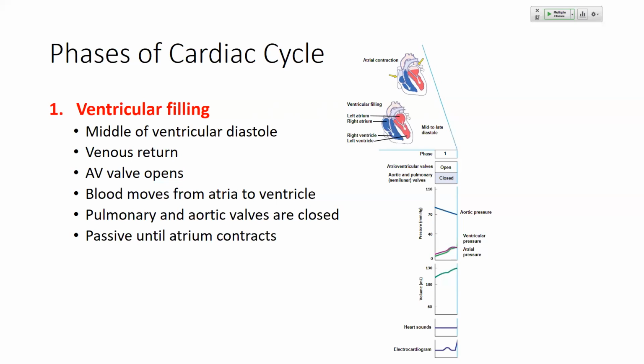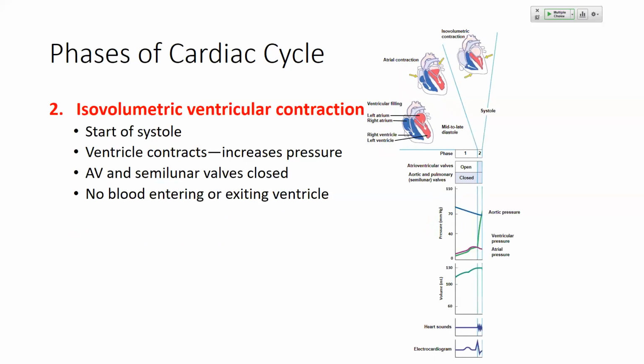Now, anyone want to take a guess at what the volume will look like here? What do you think the volume is looking like during this phase in the ventricle? Is it decreasing or is it increasing during ventricular filling? It's increasing, right? So the ventricle is filling, and so we would expect the volume to be rising in this phase. That's correct.